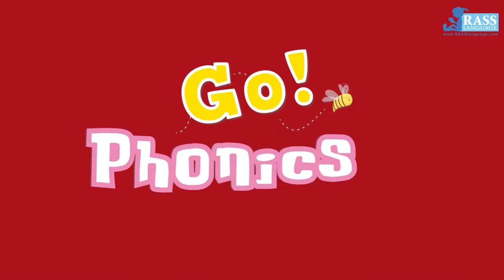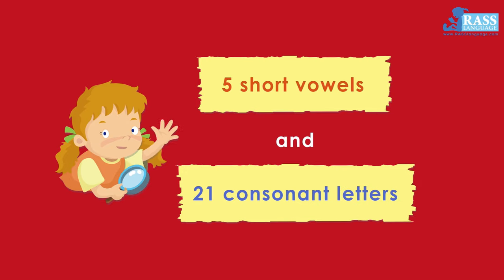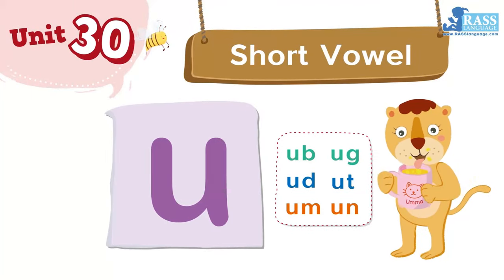Go Phonics! Level 1. 5 short vowels and 21 consonant letters. Unit 30. Short vowel.